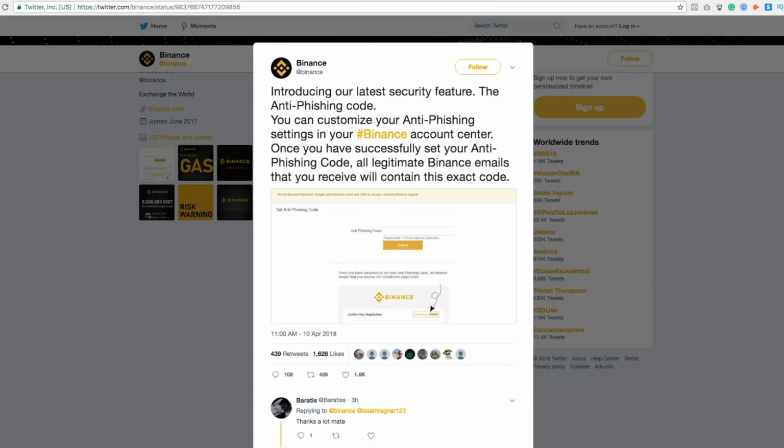And of course, guys, there's news from Binance. So I love this new update from Binance. So introducing our latest security feature, the anti-phishing code. So you can customize your anti-phishing code in the settings of your Binance account. Once you have successfully set your anti-phishing code, all legitimate Binance emails that you will receive will have this code. So I definitely think that this is a good step in the right direction.